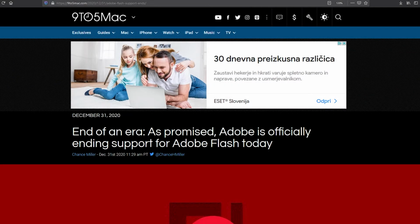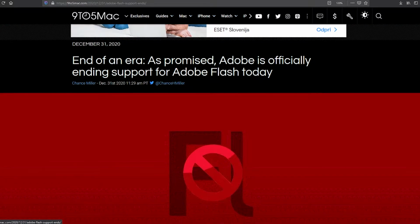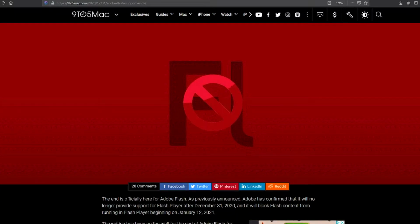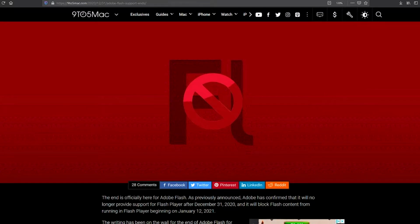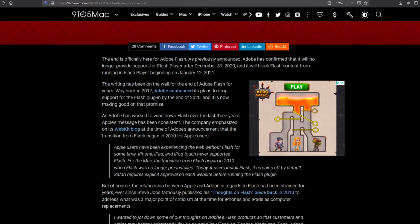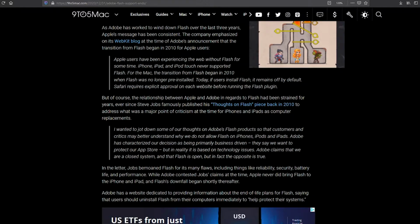There is finally an end of life for Adobe Flash. Adobe has announced that it will no longer provide support for Flash Player after December 31, 2020, and will block Flash content from running in Flash Player beginning on the 12th of January 2021. The writing has been on the wall for the end of Adobe Flash for years. Way back in 2017, Adobe announced its plans to drop support for the Flash plugin by the end of 2020. And now it's making good on that promise.